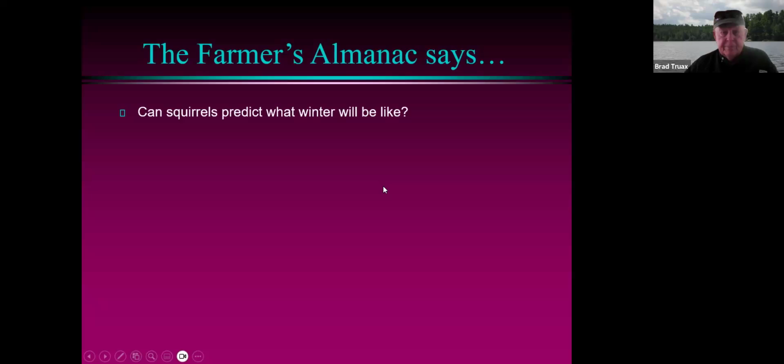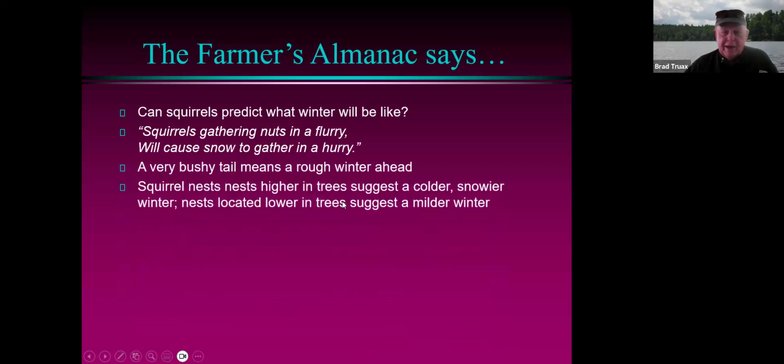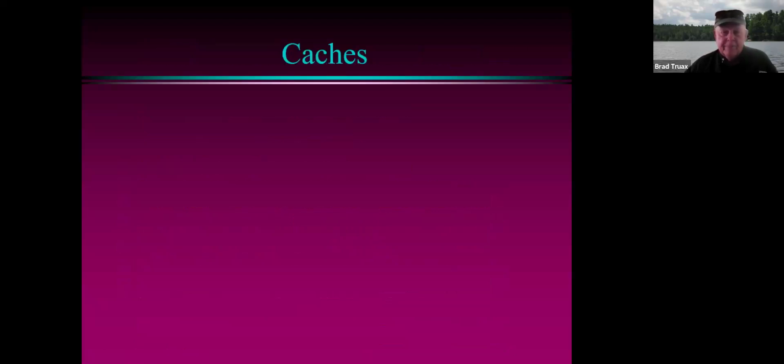Farmer's Almanac says squirrels can predict what the winter is going to be like. Squirrels gathering nuts in a flurry will cause snow to gather in a hurry. A very bushy tail means a rough winter ahead. Squirrel nests higher in the trees suggest a colder, snowier winter. Those lower in trees suggest a milder winter. Well, again, the Farmer's Almanac is largely myth. But once again, we can probably learn a lot from wildlife. They're probably much better at predicting what's going to happen in the winter and the long term than we are.